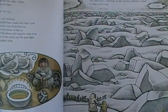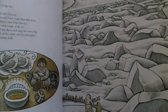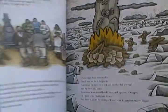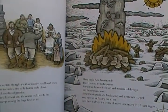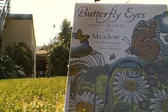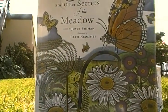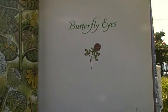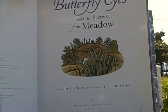What drew me to Beth Krommes was the Caldecott winner, The House in the Night. It put me in mind of The Flower Seller by Diego Rivera. I'm not entirely sure why, since they are completely different types of images.